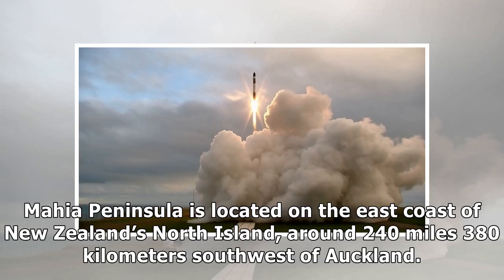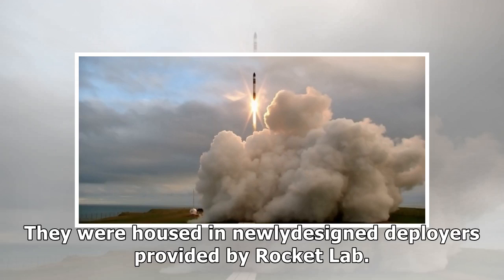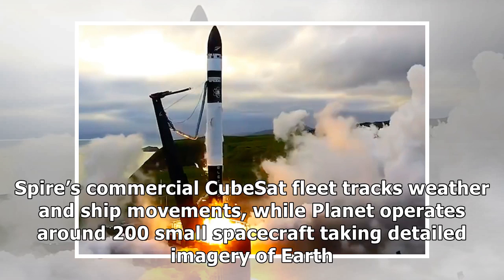Mahia Peninsula is located on the east coast of New Zealand's North Island, around 240 miles (380 kilometers) southwest of Auckland. Credit: Google Maps. Spaceflight Now. Applause and high-fives abounded in the Rocket Lab Control Center, and Spire and Planet later confirmed their CubeSats successfully separated from the Electron upper stage. They were housed in newly designed deployers provided by Rocket Lab. Spire's commercial CubeSat fleet tracks weather and ship movements, while Planet operates around 200 small spacecraft taking detailed imagery of Earth.